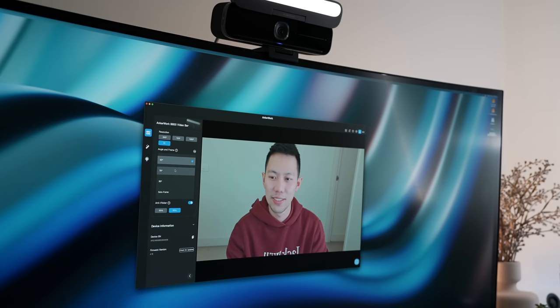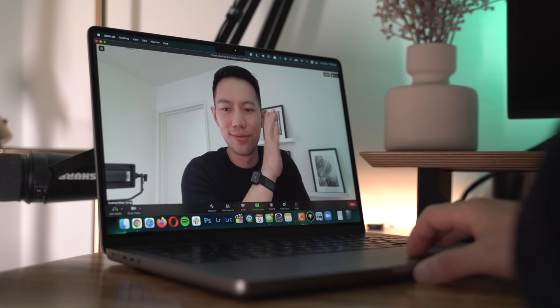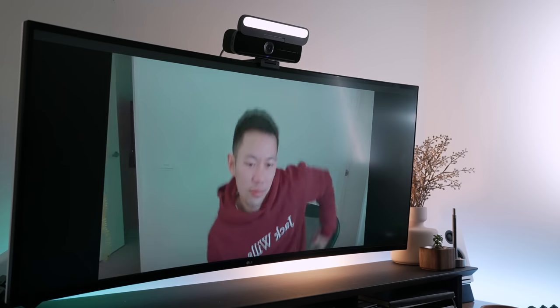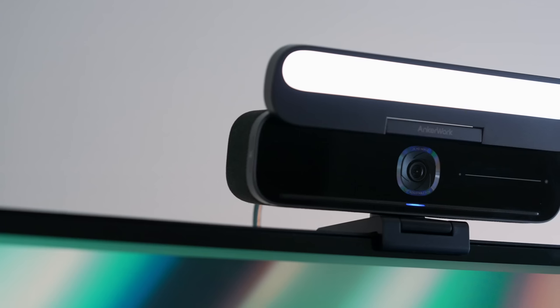It looks a whole heap better than practically any integrated laptop webcam and features instant autofocus and solo frame, which keeps you in focus and centered even when you move around. You can direct audio straight to the B600 video bar too, thanks to the robust dual speakers that work great for voices and video calls.